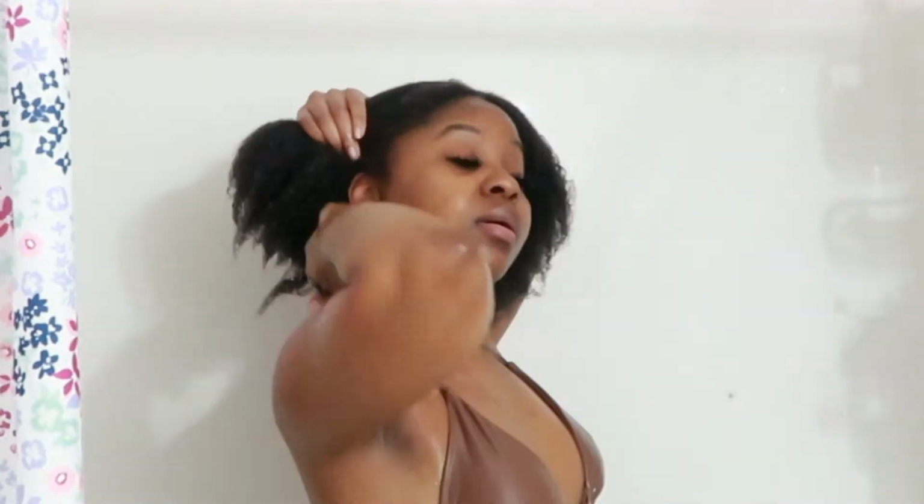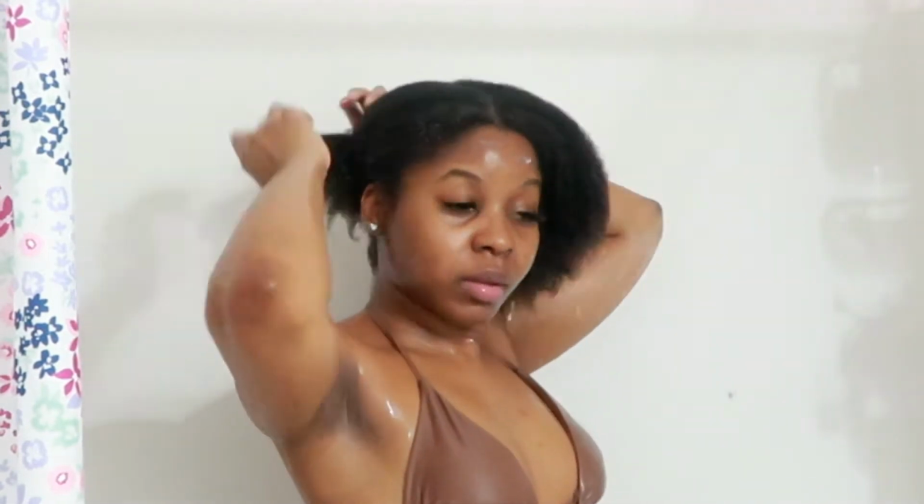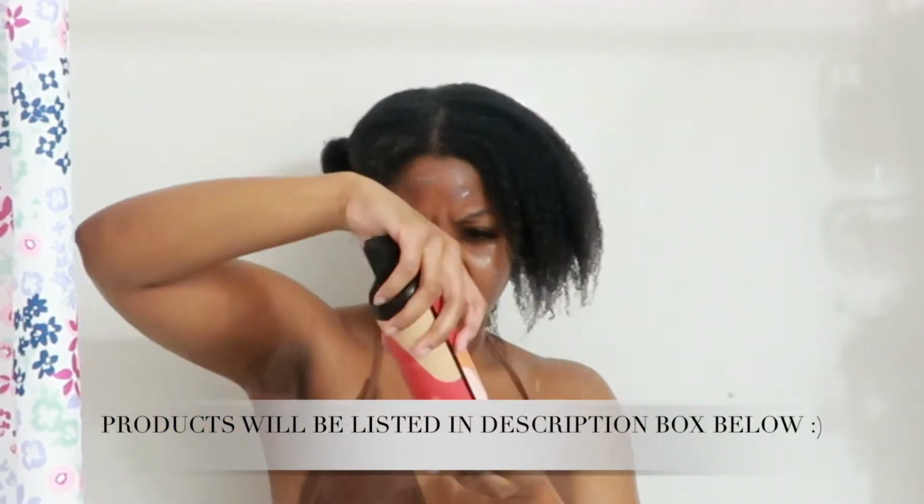After I'm done with that, I split my hair into 2 sections, and you see me here jamming because who doesn't in the shower? After I'm done jamming, I split my hair into 2 sections because I like to work with my hair in 2 sections. In the shower it's just easier for me, and I ensure that it's saturated again. Then I go in with a shampoo. I'm using the As I Am Repair and Restore shampoo, and I look confused as hell because it came out in 2 different consistencies. I was like, what the hell, do I have to shake this?